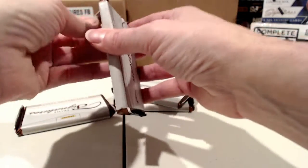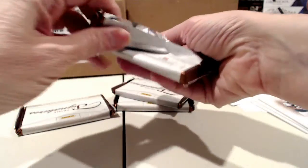Of course, I guess they're all sort of hits in the sense that they're numbered, but we're all just looking for the signature, aren't we?